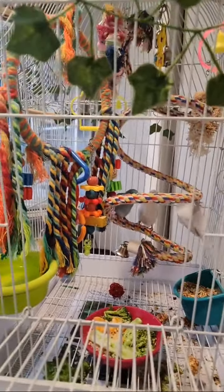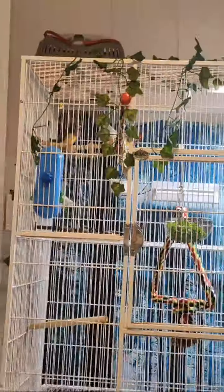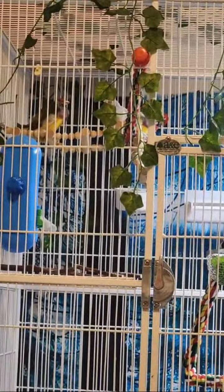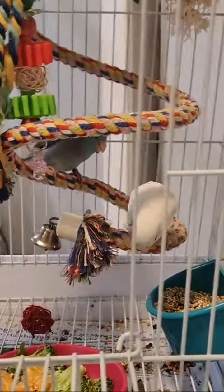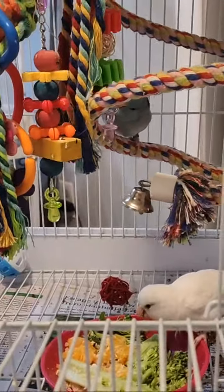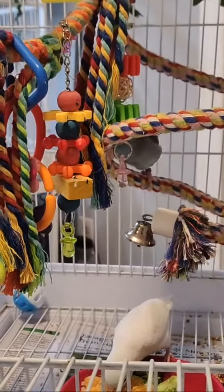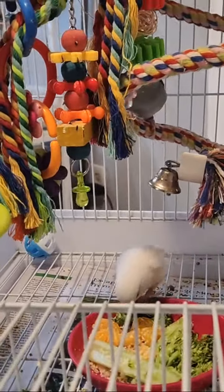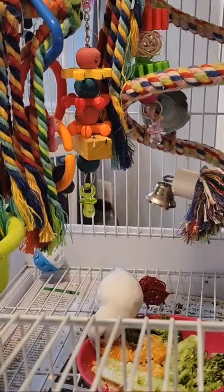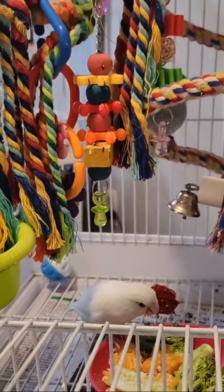Now the Gouldians are singing. You can hear the Gouldians singing. They're up there singing. If I can find who's singing. Is someone being shy singing? So this is just a nice, peaceful room to just relax and enjoy God's creations. These are God's little creations here. And we just love taking care of them and watching them and enjoying them.